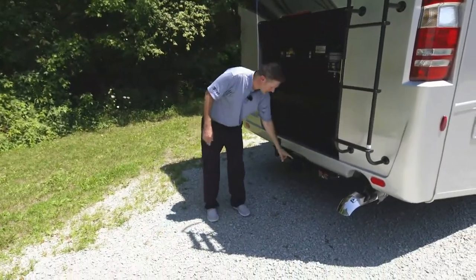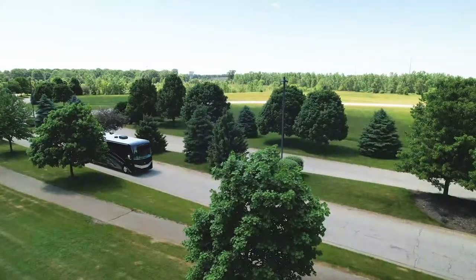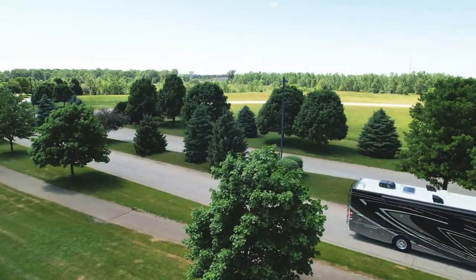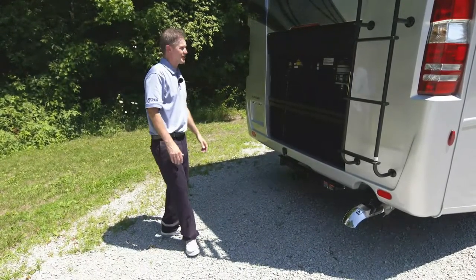Then down below, we do have our 10,000 pound hitch. Here is our 7-pin connector. And remember, for towing, it is GCWR minus GVW. That is how you come up with how much you can tow. But again, a 10,000 pound hitch on this Palazzo.